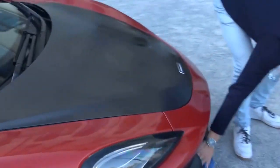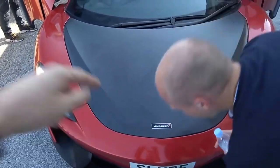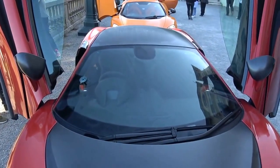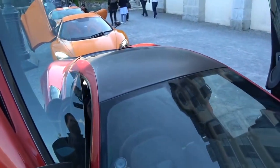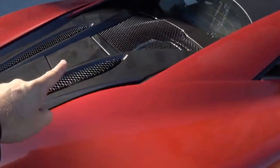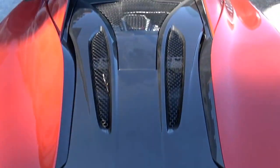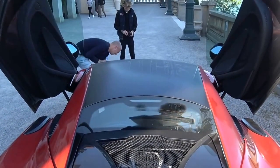It looks fantastic. And the idea as well, if you haven't watched Sam's wrap video, is that this black bonnet matches with the whole central black line theme that goes down the center of this car. So we go bonnet, roof, and then the bit from factory, which is black, is this central compartment over the engine bay here. It's a really nice sweeping line. Works really well.